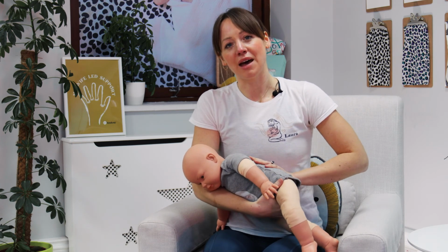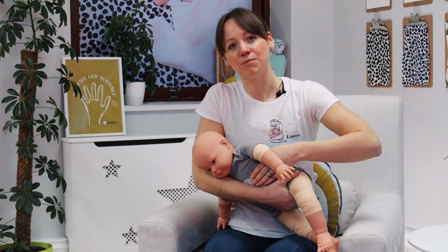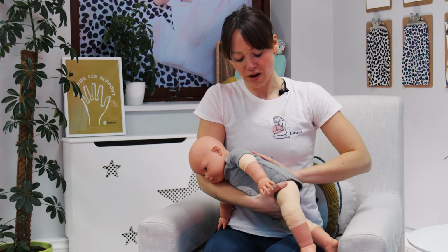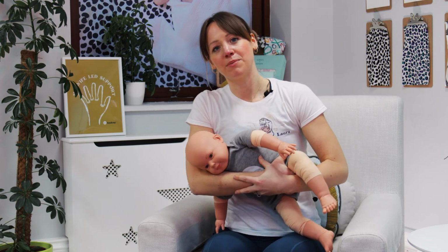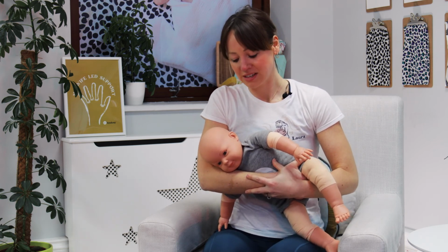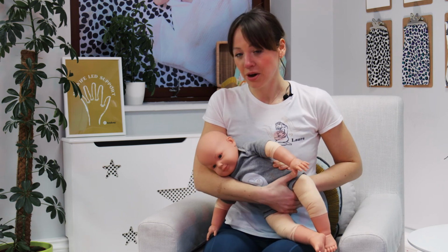So the weight of their body gently pressing on your arm is like a lovely little massage for the tummy. Then you can use your other hand to rub gently, and you can just hold them close and perhaps give them a little rock and just help them be comforted. Hopefully they should start to calm down and settle a little bit. So hopefully your baby will be nice and settled now.